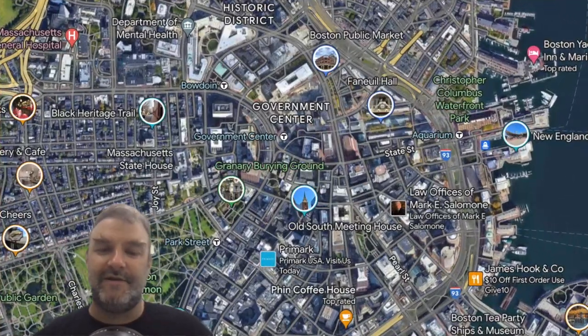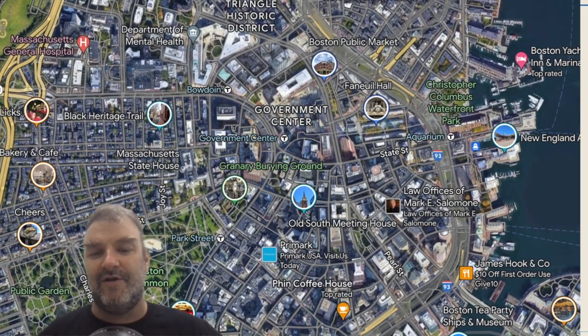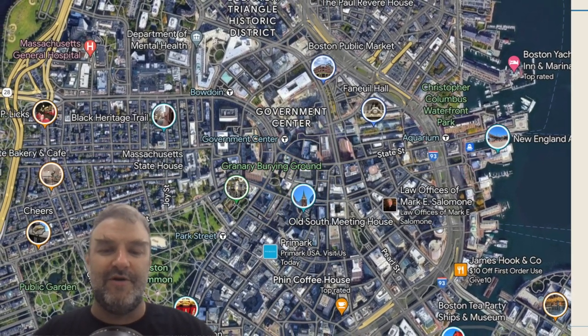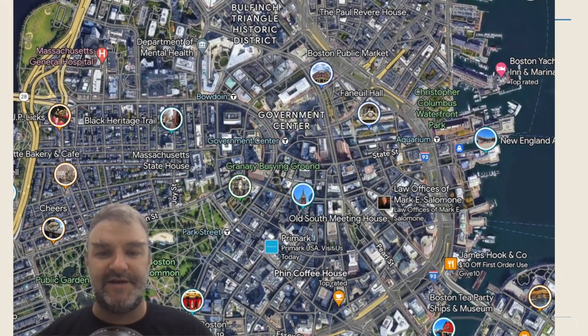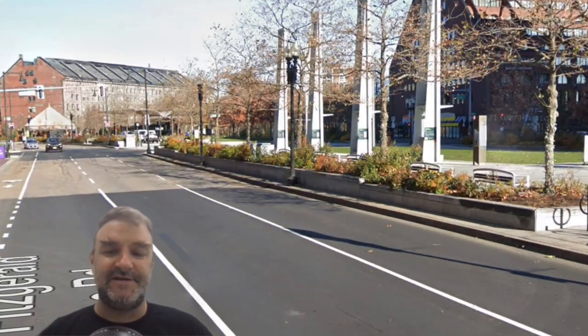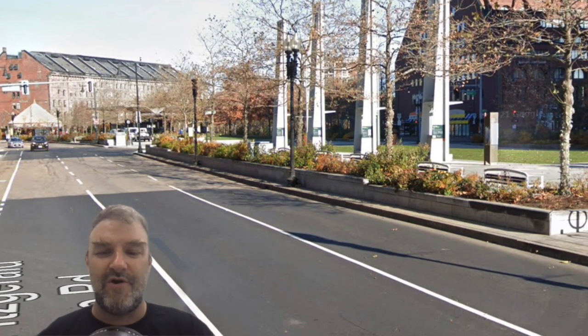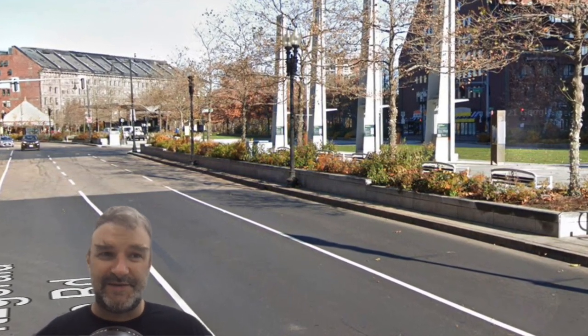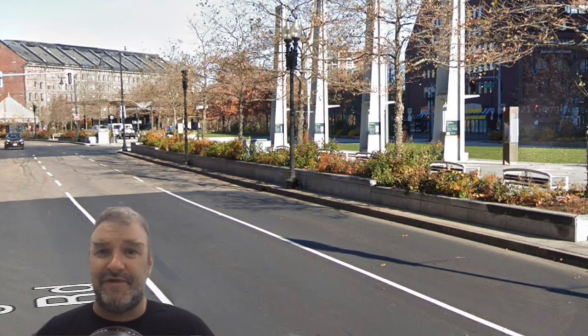And just a quick look at the Big Dig. So we see 93 used to be an elevated freeway, and it was completely put underground through downtown Boston. So you can see the current Rose Kennedy Greenway that's there. Here's a look at what it looks like. So a lot less intrusive than the old Central Artery used to be. I know it was expensive and it took forever and blah blah blah, but I feel like it's a good thing to have now.